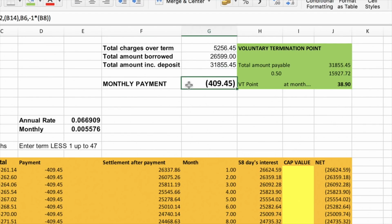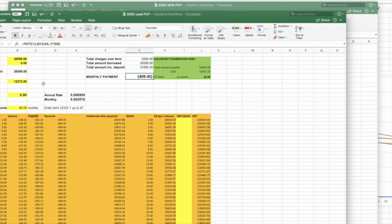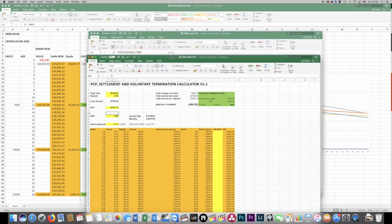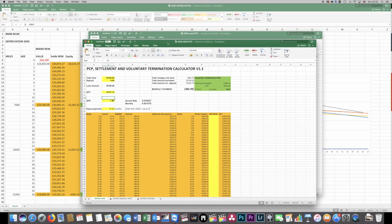£409.45 a month. No deposit, much higher interest rate, obviously a cheaper purchase price. But remember, it's a used car, so it's 7 months old, I think, and I think this particular one's done 11,000 miles. So it's not brand new, but to start with, we are, what, £76 a month better off, which is nice. But the important thing is the depreciation.